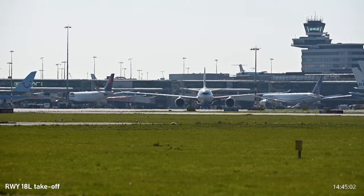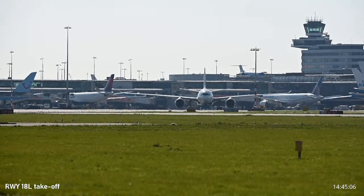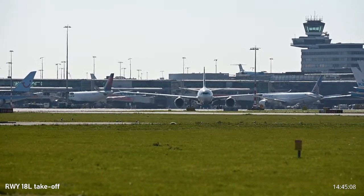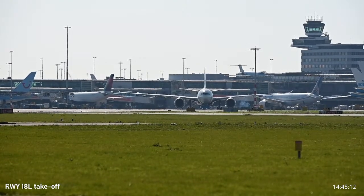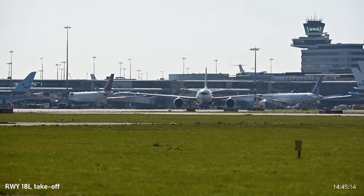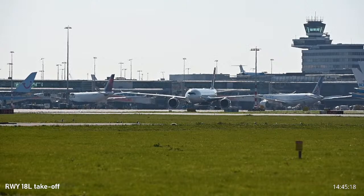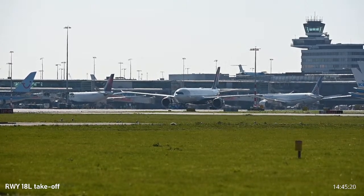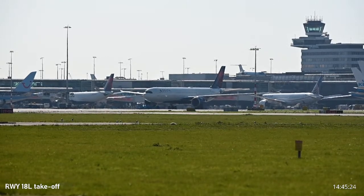Timon, the website is called ahamcdm.nl. It only works for takeoff though, so if you're looking for approach, you will not find any approach information. But if you just type in the flight number, so not the complete letters, but only the numbers, you will get some information on the targeted off-block time and the targeted takeoff time. And under there is which runway it's going to take off from.